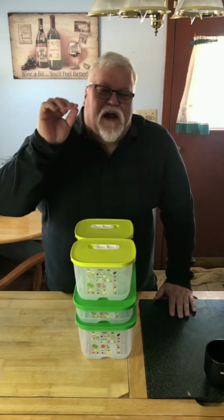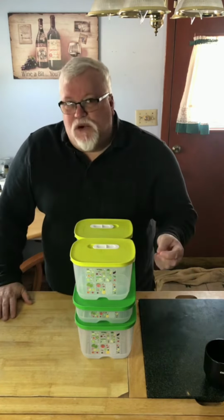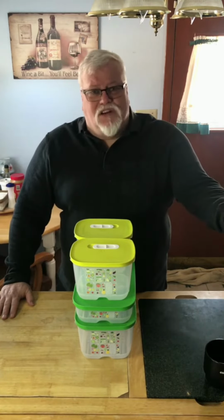Your grocery store has an entirely different goal in mind for their produce than you do. They want the stuff to be as good looking as possible when you walk in the door, so you buy it. So it's packaged in a way that makes it ripen really quickly. But then when you bring it home, you want it to last as long as possible.